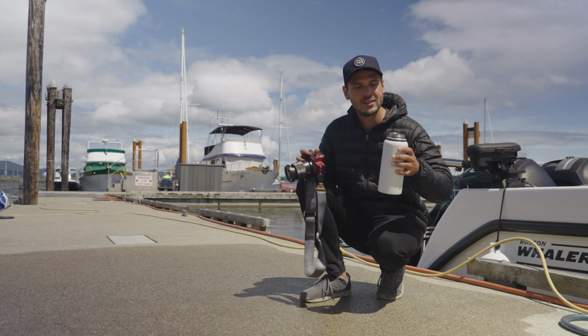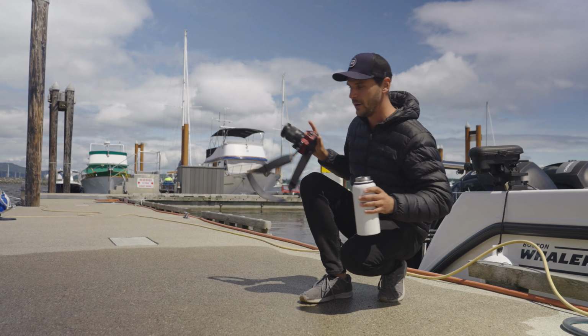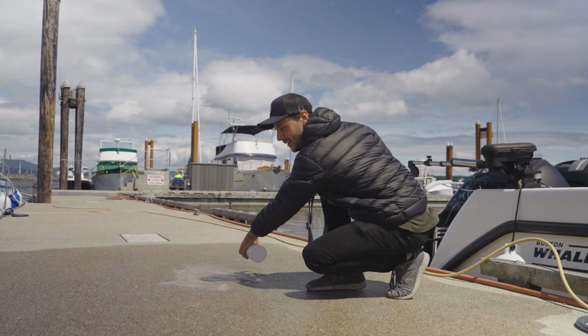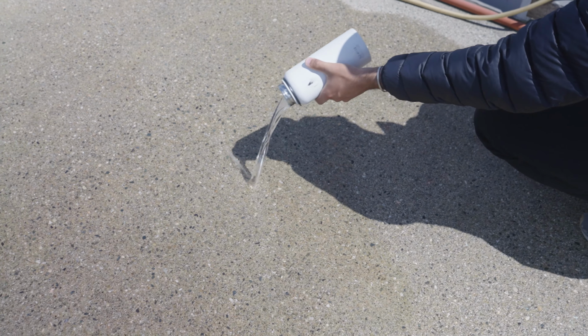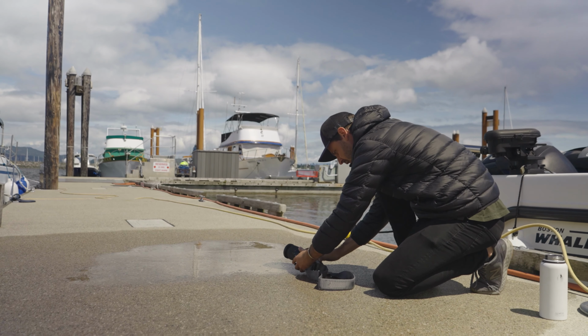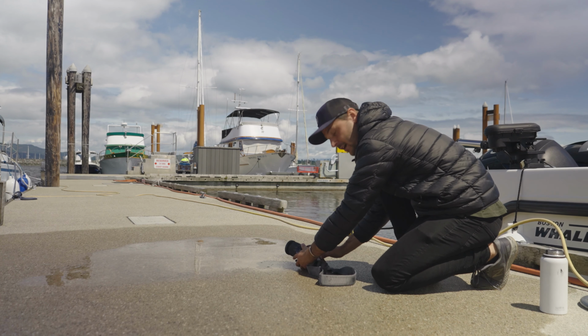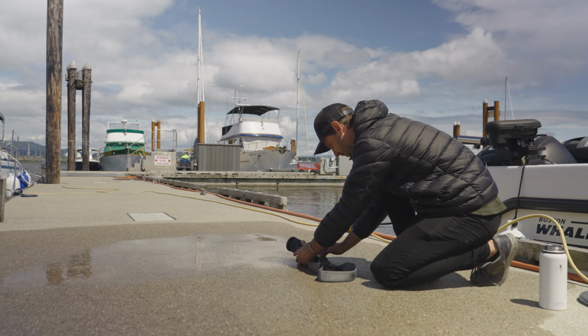So we're going to dump this water right down on the surface, and we're going to create some reflections with the sailboat. What you want to do is basically grab some water and just pour it in front of your frame of where you're going to shoot. That's going to create a reflection like a glass. Then you want to get nice and low, looking up at the sailboat, so you get that reflection off of the water. When you get nice and low, it's going to create that nice glass effect.